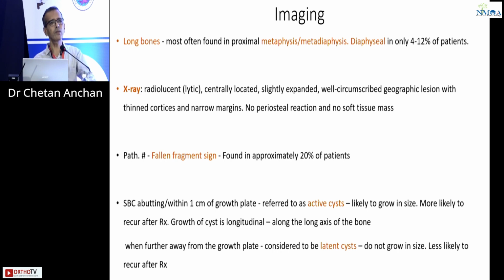Whenever there is a pathological fracture, in 20% of those patients, you will see a very typical sign which is almost diagnostic of simple bone cyst, which is called the fallen fragment sign. The other interesting thing is these cysts may be either very close to the growth plate or they may be away from the growth plate. Depending on that, if the cyst is within a centimeter of the growth plate, they are referred to as active cysts. Active means they are likely to continue to grow and they are more likely to recur after your treatment. Whereas those cysts which are more than a centimeter away from the growth plate are considered as latent cysts. They generally don't tend to grow and they are more likely to respond to your treatment.